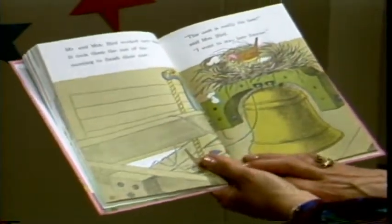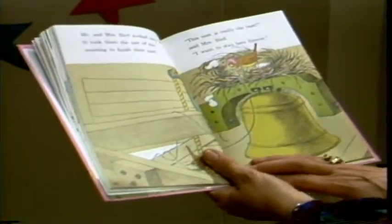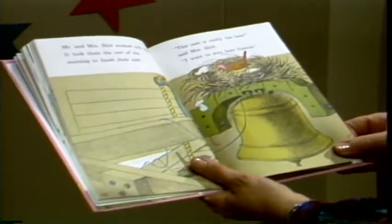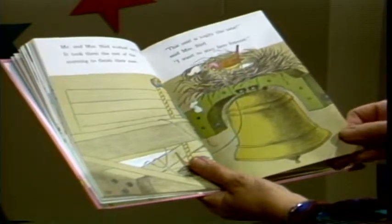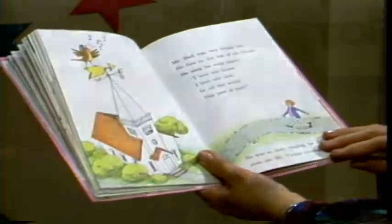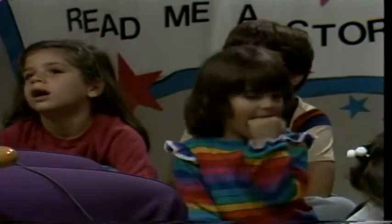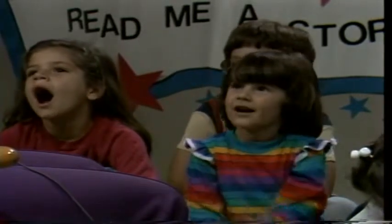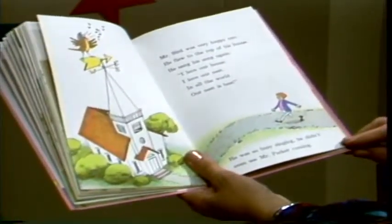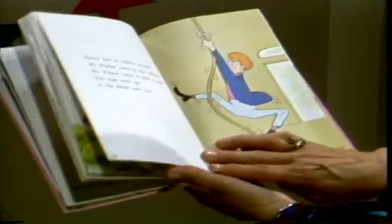Mr. and Mrs. Bird worked very hard. It took them the rest of the morning to finish their nest. This nest is really the best, said Mrs. Bird. I want to stay here forever. Mr. Bird was very happy too. He flew to the top of his house and he sang his song again. I love our house, I love our nest. In all the world, our nest is best. He was so busy singing, he didn't even see Mr. Parker coming.